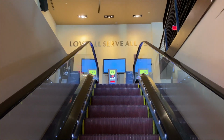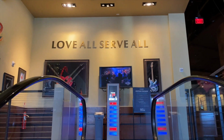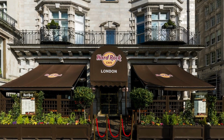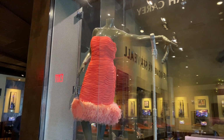Take the escalator from street level up to the second floor and enter a world of rock and roll memorabilia. The Hard Rock brand got its start in Hyde Park, London 50 years ago in 1971, and a few years later they began decorating with these amazing costumes.